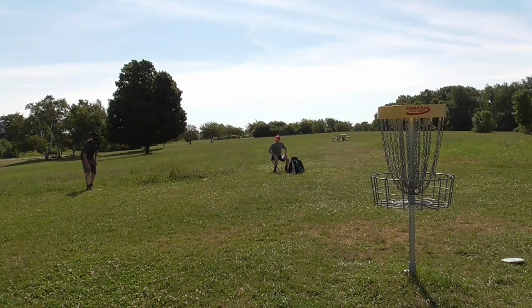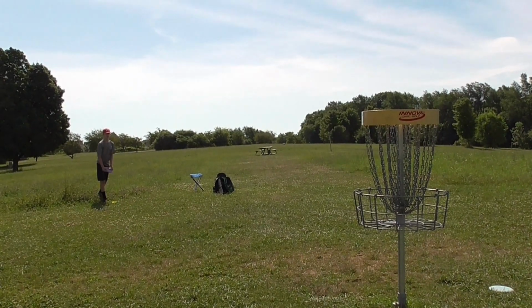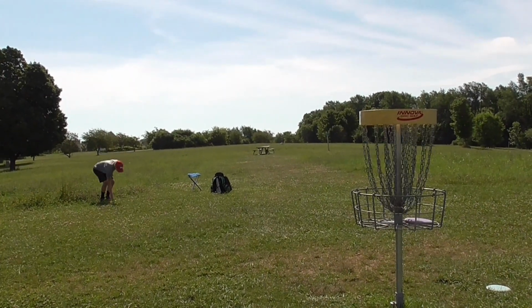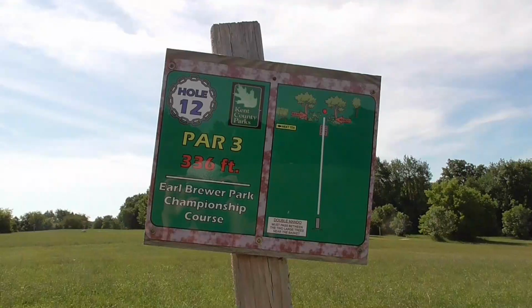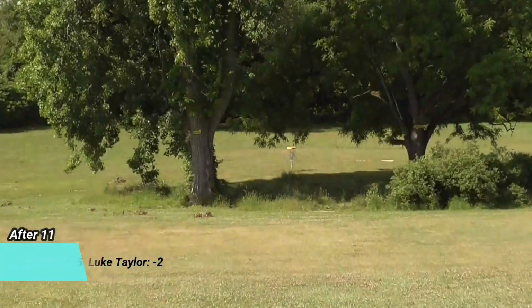Look at a two. Neither of those was exactly what you want to do. You want to park this one, right? This one is just right out in front of you. If you miss it, you're kind of feeling bad. It's just a 265-footer uphill. Nice make there, too. Thanks. It's hard because you never know what the breeze is doing exactly, and you have that uphill distance.